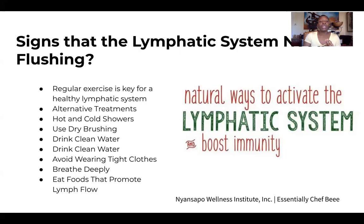All right. So keep your lymphatic system clean and clear, y'all. That's one of the reasons why we got to make sure that we're moving regularly and that we're doing all the things that we're doing, because there's so many other things that we're not even thinking about that really helps to boost the immune system, right? And so we want to keep that immune system beautiful and strong. And these are just very simple ways that you can do that.